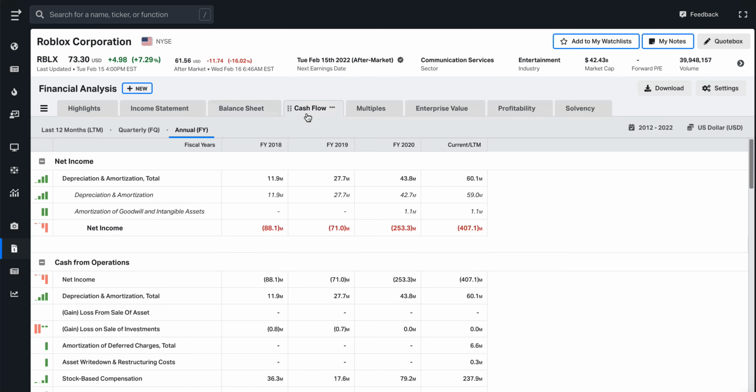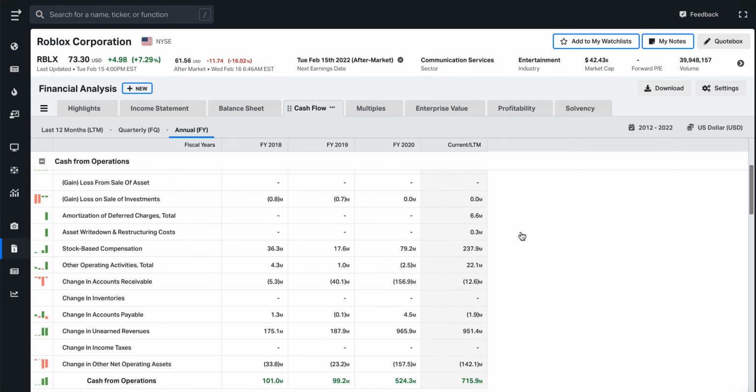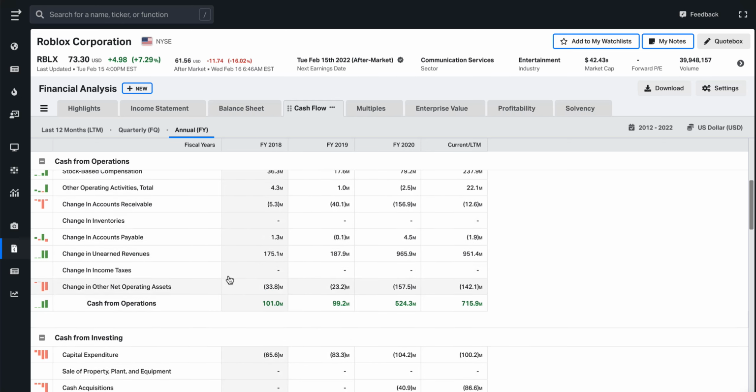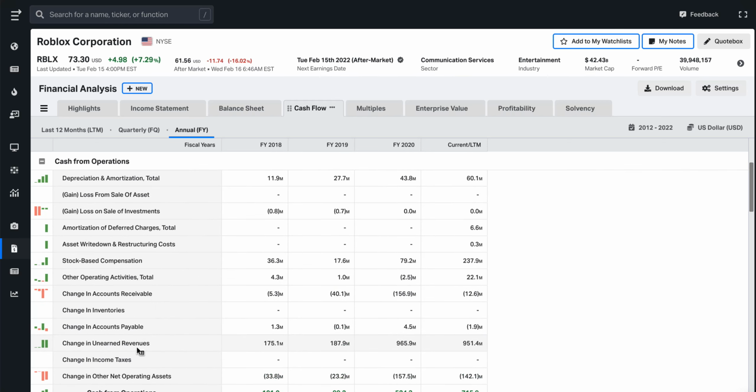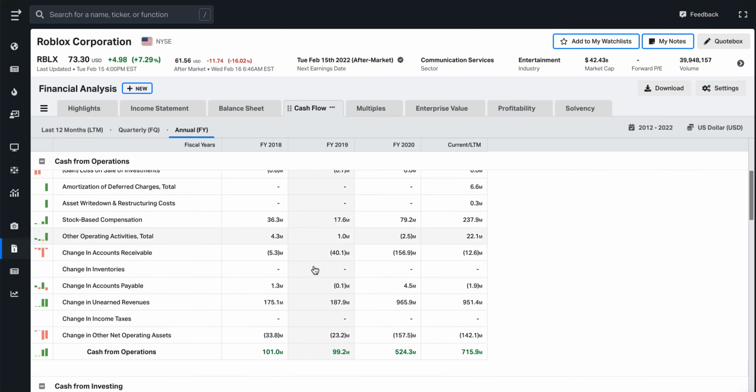Now the cash flow of the company. Notice that we have decreasing net income here, but the cash from operating activities is positive, and that's because of the change in unearned revenues. This is basically money that clients of Roblox paid upfront, yet Roblox hasn't really delivered the service or product. This is money coming in, so it's actually money already paid, and this is why it shows up here in cash from operations.